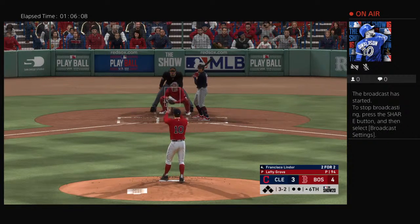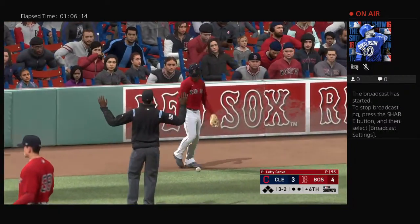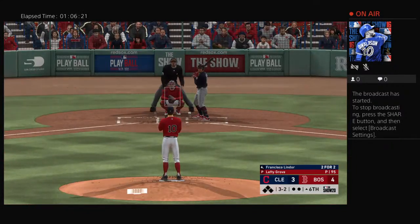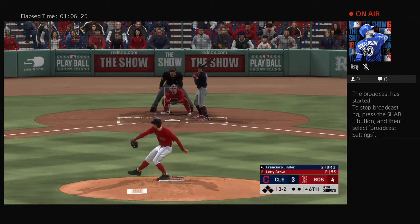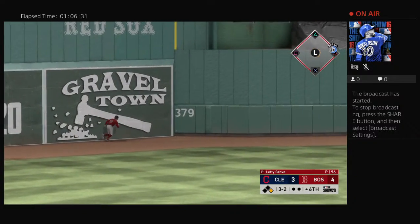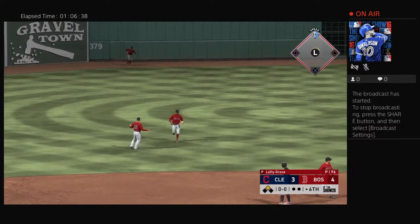Now the 3-2 pitch. Swung on, but it's pulled foul wide of third. The next 3-2. And he goes down and gets this fastball and takes it high in the air to deep straightaway center. And that'll get down out there for extra bases. And he is into second with a double, his third hit of the night.